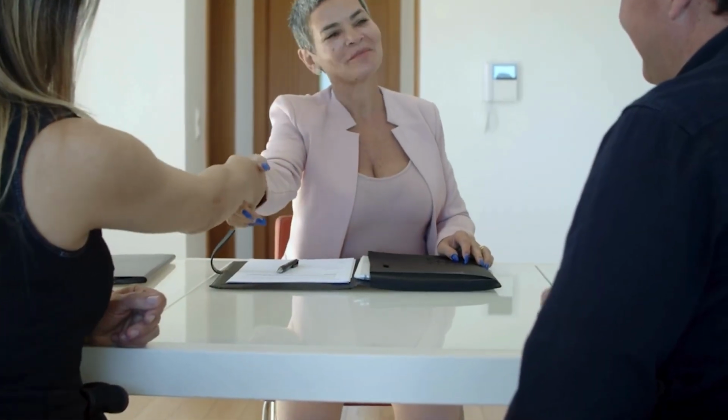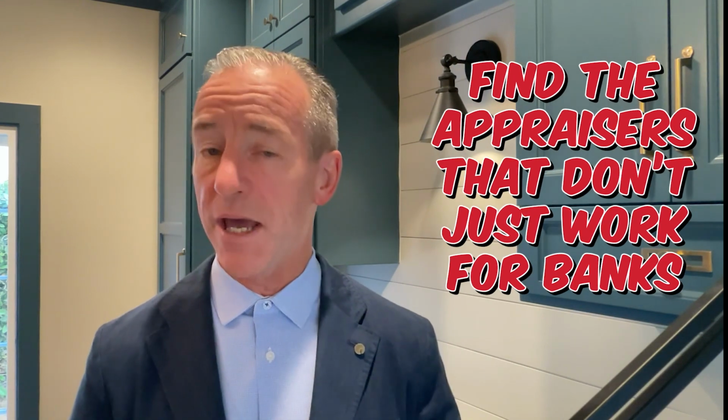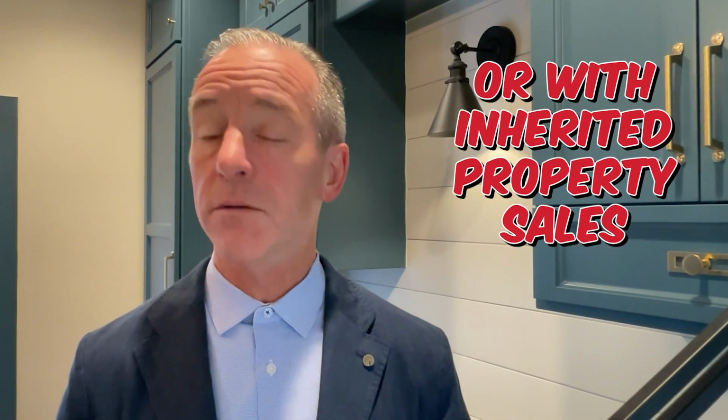It's important to understand that an appraisal is just an opinion of value, and there is no way to scientifically prove the value of a home. But by getting 2 appraisals that you can compare, you get a better feel for the inherited property value. So I will say, when looking for appraisals, try to find appraisers that don't just work for banks. Look for appraisers that specialize in time of death appraisals or with inherited property sales.